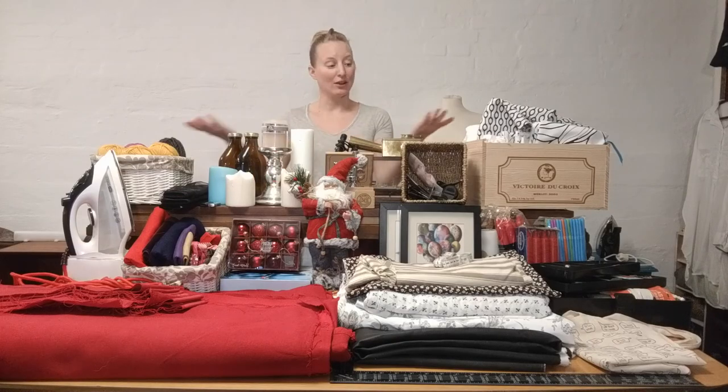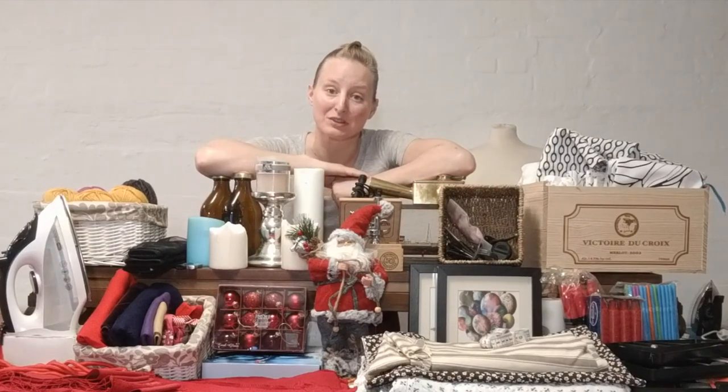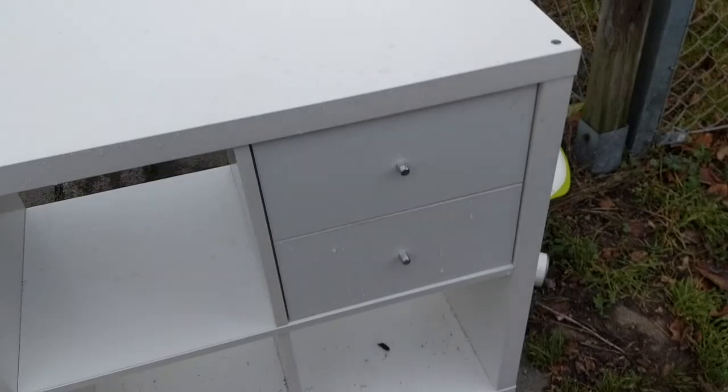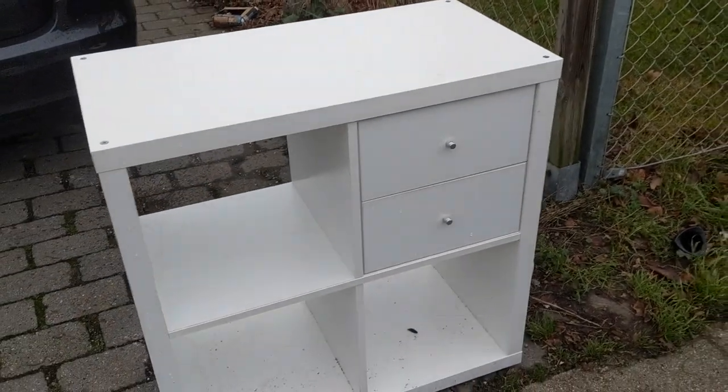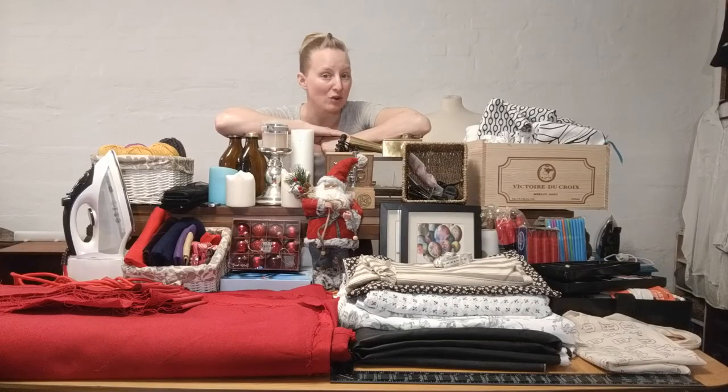So what does an entire week of dumpster diving in Copenhagen look like? It looks like this. These are the results of my week of dumpster diving, all gathered here and on display for you. And let me say, I was actually legitimately concerned that they would not all fit on this table. And actually, if you consider the larger pieces of furniture that I picked up over the course of this week that aren't in the frame, then they actually don't all fit on this table. So there we have it, my very first haul video.